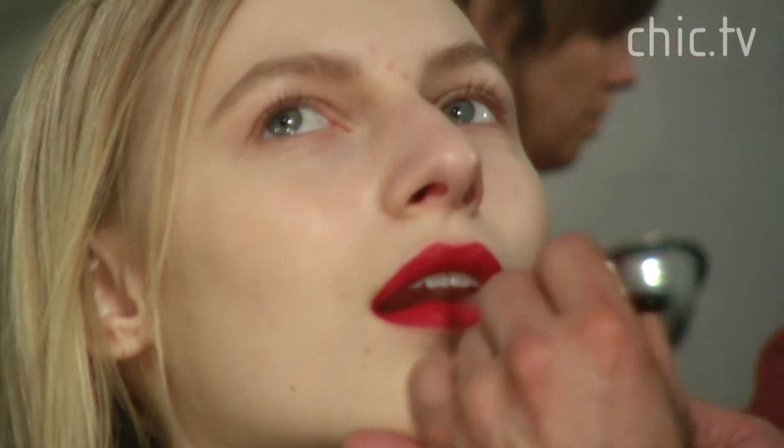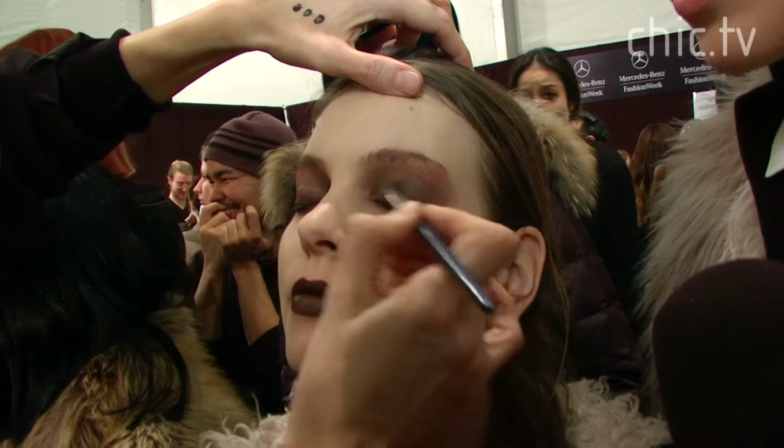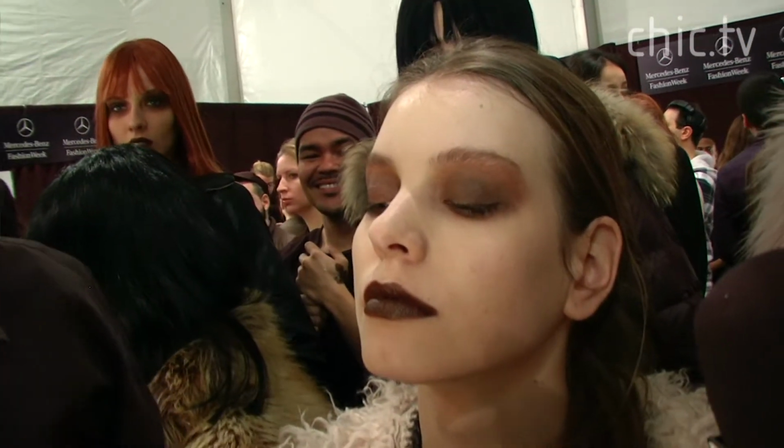Coming in at number 2, we're seeing a lot of bright red and bright orange lips walking the catwalk. This season, you have to avoid the glossy look and go for a more matte finish. As far as playing up your eyes, go for earthy tones and thick eyebrows.